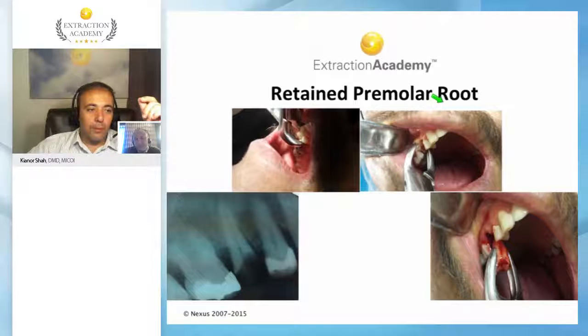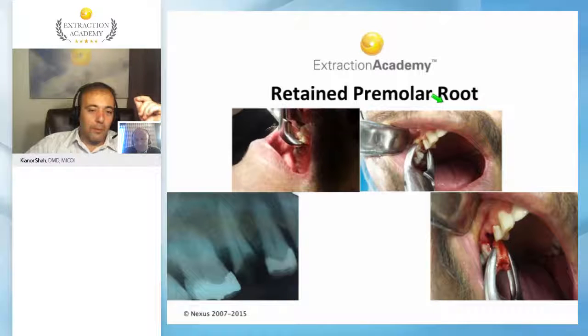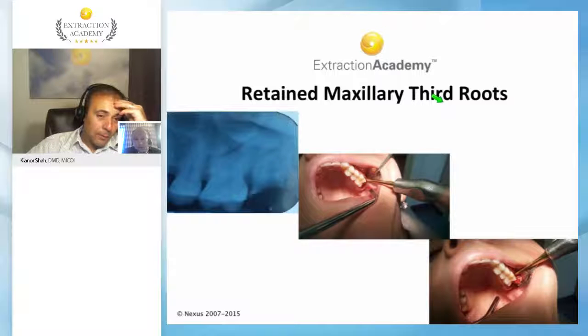Okay, we further discussed the retained premolar root. As you can see here, most of the clinical crown of the premolar is decayed, and these cases can be very challenging. Then we also have the retained maxillary third molar root, where the clinical crown is once again decayed, and you essentially have to remove the remaining root tip. Those can also be challenging because you're essentially working in, as Dr. Shaw said, a blind spot and around the corner.